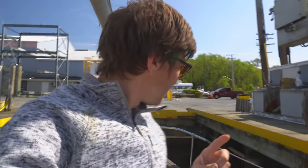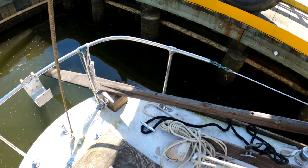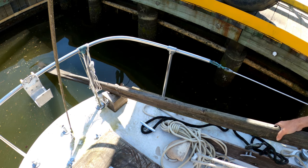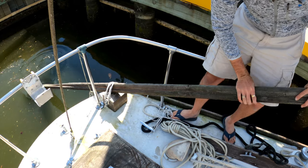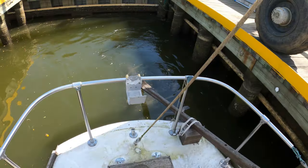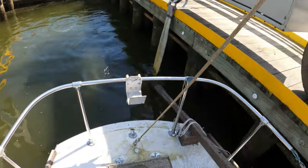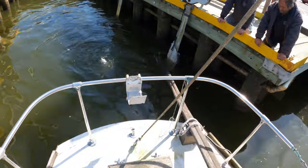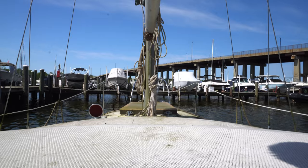No motor, no assistance, because they don't have a workboat or anything here, so I need to scull. Thankfully there's no wind. So we're gonna get the sculling oar ready, that guy right there, and get us moving. We'll be right back.